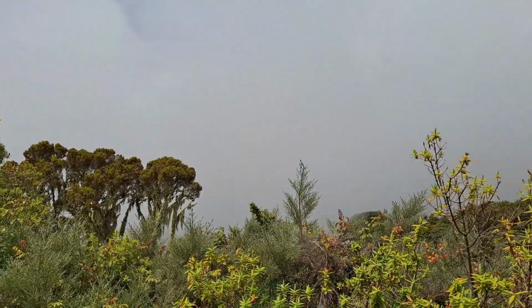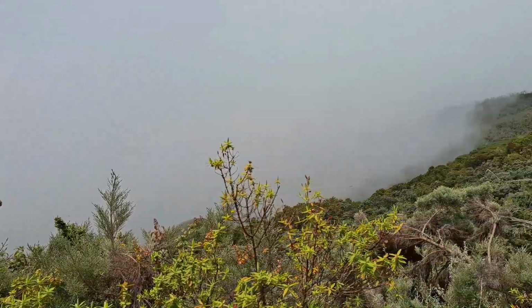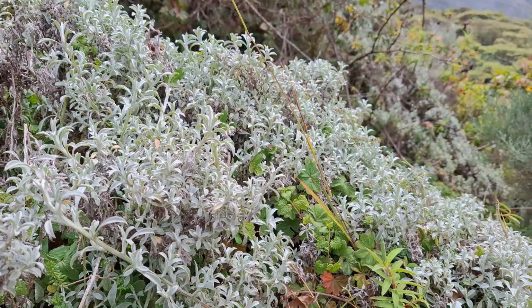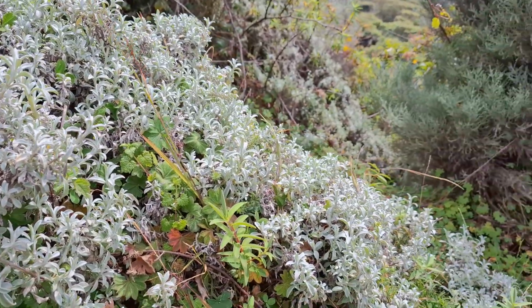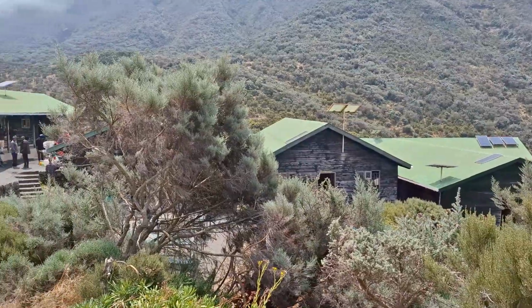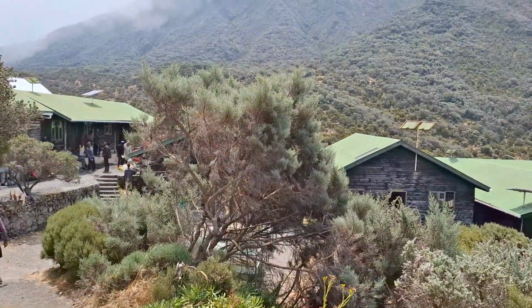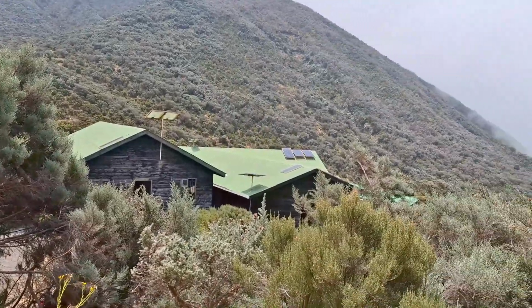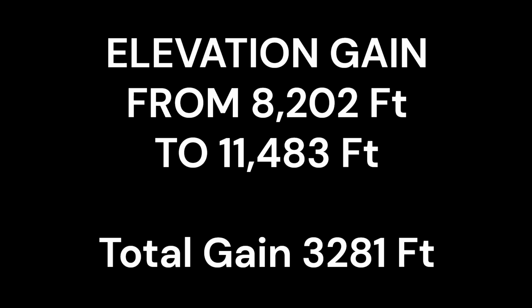We have climbed and trekked this entire ridge of these two mountains, and we are now almost nearing the saddle hut. Finally reached Saddle Hut at 3,500 meters, or in a way, 11,483 feet. So, elevation gain is from 8,202 feet to 11,483 feet, or in other words, 3,281 feet of elevation gain.